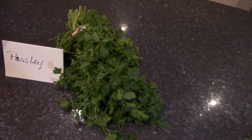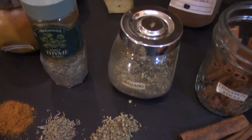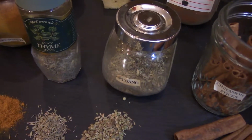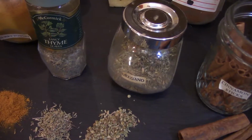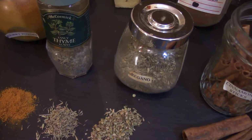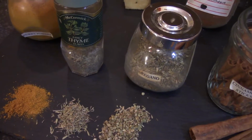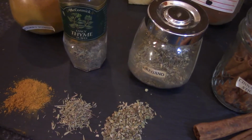Thyme. Thyme is considered woodsy, earthy. You can put that in stews and beef, your steaks. Thyme will go good. You can also buy what is known as lemon thyme. It has more of a lemony type flavor. That's good too.